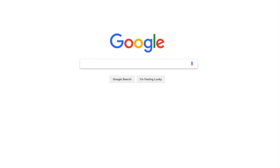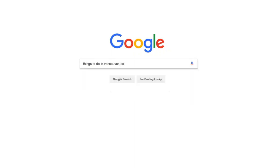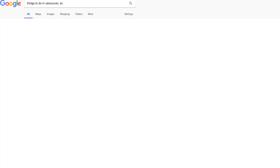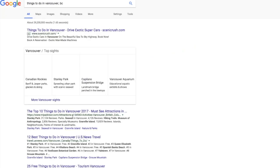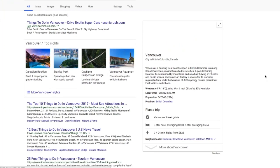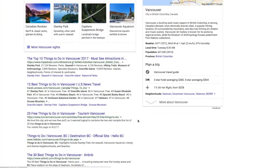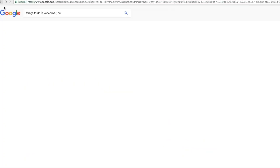I start by typing in the following: things to do. You can see I've got others in there. I'll just use Vancouver, BC in this case. Things to do in Vancouver, BC. What I'm going to look for is a website that can give me some good leads. I know of a particular one out there called Tourism Vancouver, and I'm going to go to that website. Actually, I'm going to choose another one in this case. I'm going to choose Hello BC instead.